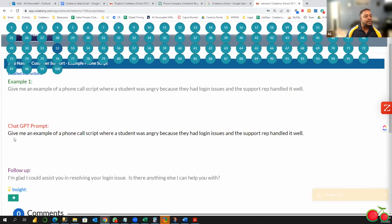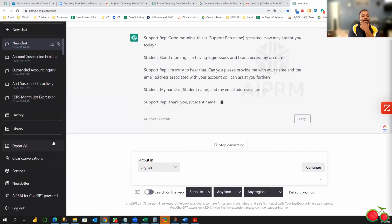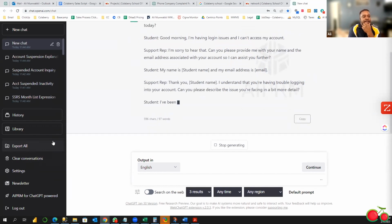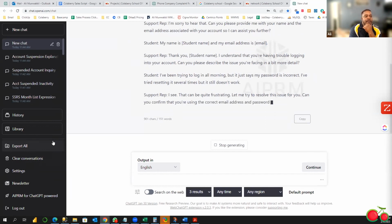Phone script. Okay. Give me an example of a phone call script where a student was angry because they had login issues and the support rep handled it well. I'm just looking for a scenario, okay, so I can practice. I need to know before it happens. Having login issues, sorry to hear that. Can you provide your name and email address? Okay, there it is. All right, thank you. I understand you're having trouble logging in. Can you describe the issue?